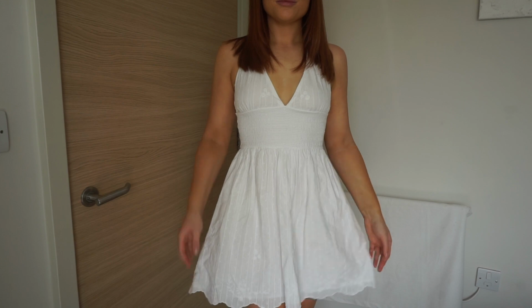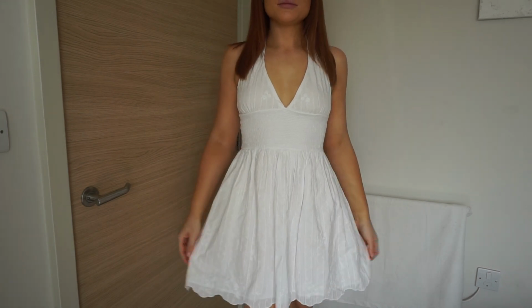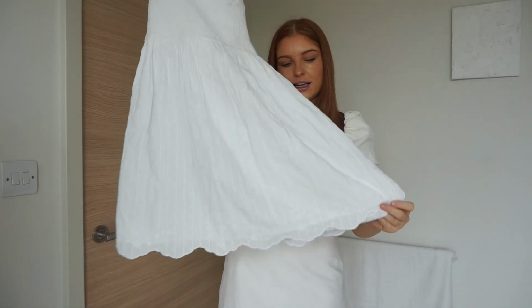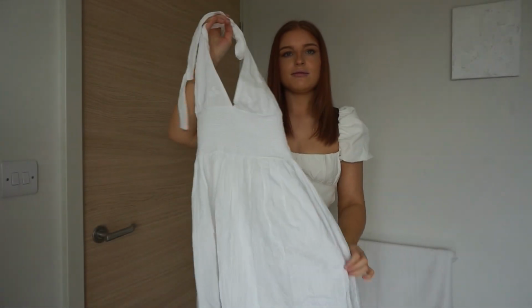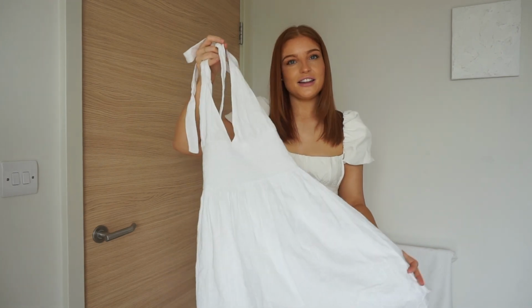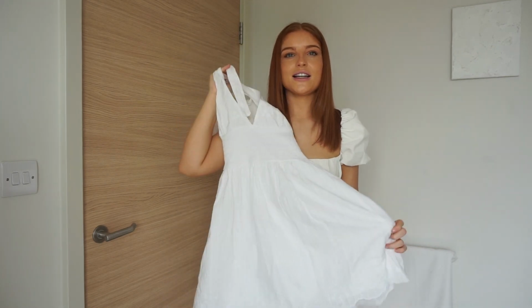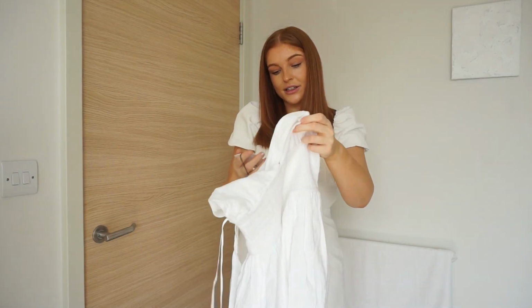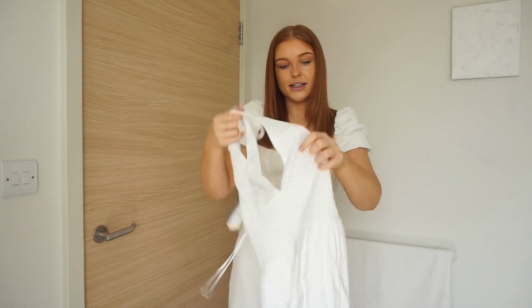It's got this plunging neckline, elasticated waist, so it sits really nicely, and then into an A-line skirt, which has this gorgeous little broderie design detail on, which is so, so pretty. And it's just a gorgeous dress, really light, perfect for holidays, perfect for the really hot days here in the UK, because it's nice and floaty and loose. This one I got in a small, and it was $32.99.